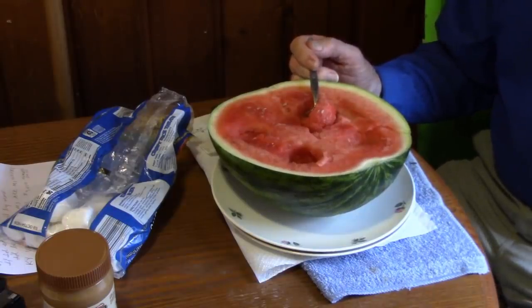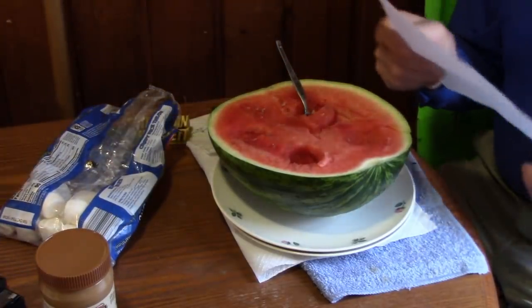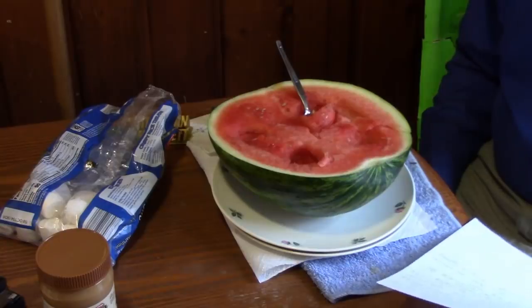Did you know that Tennessee borders 8 states? Borders Kentucky, North Carolina, Virginia, Georgia, Alabama, Mississippi, Missouri, and something else. Let's see what it does border here. Kentucky, Virginia, North Carolina, Georgia, Alabama, Mississippi, Arkansas, and Missouri. Tennessee is a long state sideways.